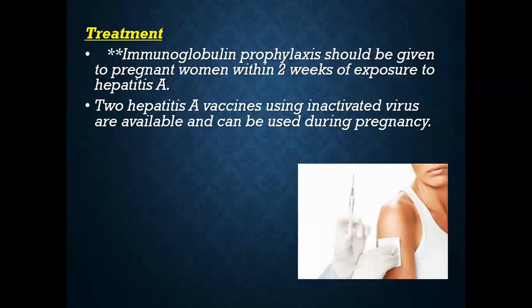Immunoglobulin prophylaxis should be given to pregnant women within 2 weeks of exposure if she had hepatitis A. Two hepatitis A vaccines using inactivated virus are available and can be used during pregnancy. As we mentioned, it is safe.